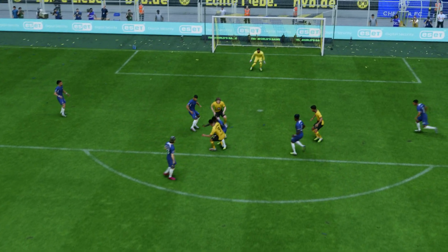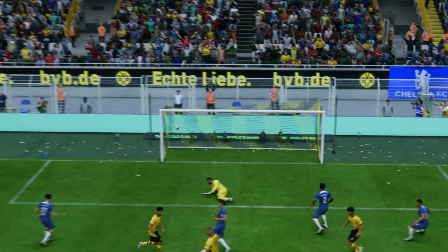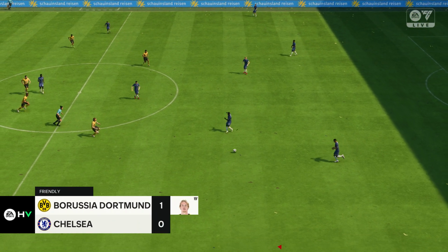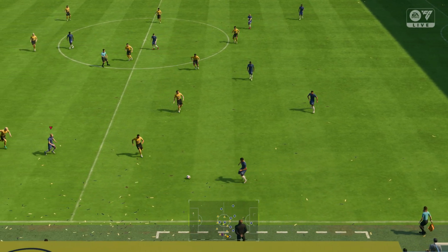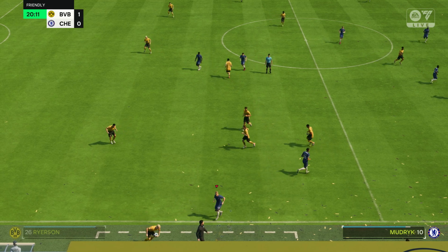Again, you do have to feel for the keeper. He's left completely exposed at the back. He never really had much of a chance. It's poor defending, you have to say. Mudrik. And he's been forced into that.